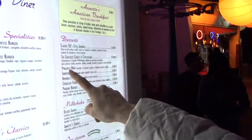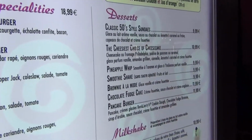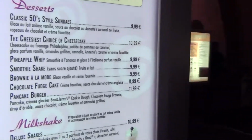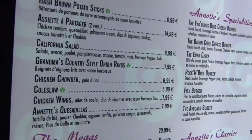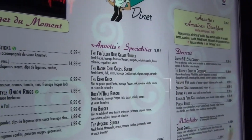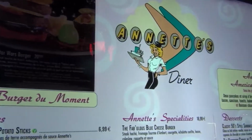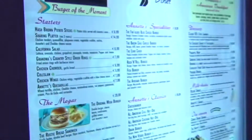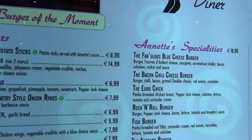A lot of fun burgers, hot dogs, some good onion rings, and ice cream treats. There's a pineapple whip, which is the Disneyland Paris version of the Dole Whip. Now in this restaurant here, they're asking $9.99, nearly 10 euros for it. I know for a fact you can get it at a stand in Adventureland for about half the price, so wait and get your Dole Whip there. But other than that, the food is pretty good here, and I recommend stopping in, as we will do later.